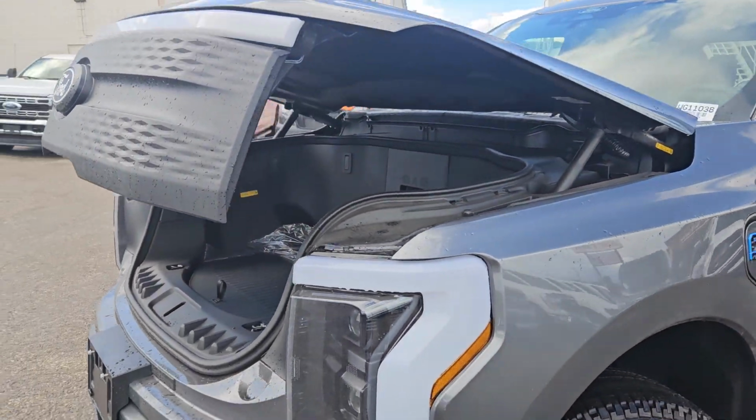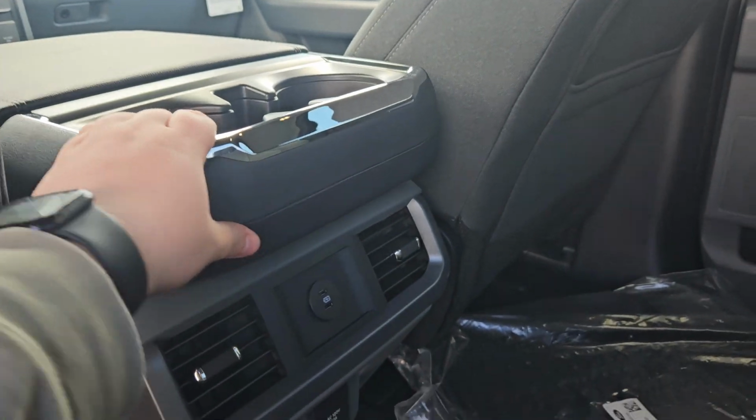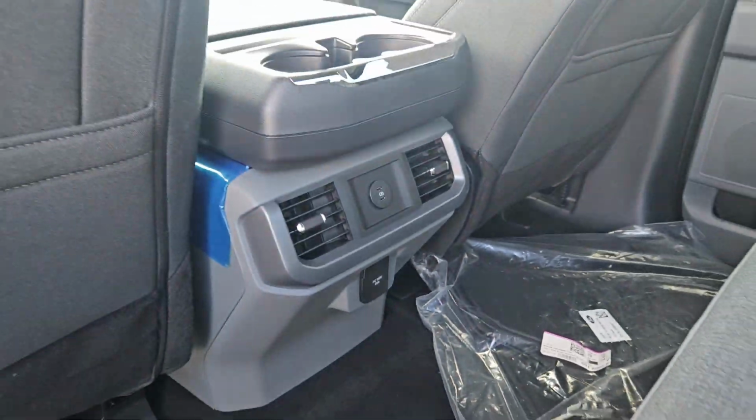Taking a look on the inside, we can see this vehicle does seat up to 5 pretty comfortably. We have this nice gray cloth interior, plenty of door space up front. We do get carpet interiors, cup holders, USB-Cs, and 120 volt just right there.